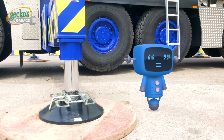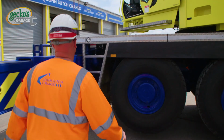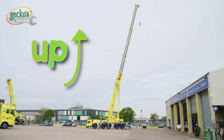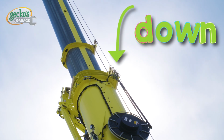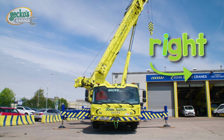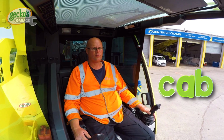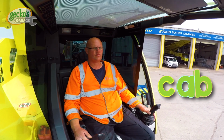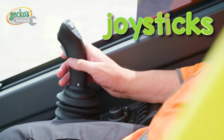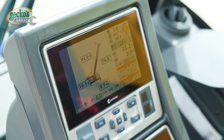That's it, Blue. You fold it away. This is Ian, and he's the operator of this crane. The crane can move up and down, left and right, and it's all controlled from something called a cab. That's where Ian sits. He can use both of these joysticks to control the boom and the hook it has on the end. That looks like a fun job.